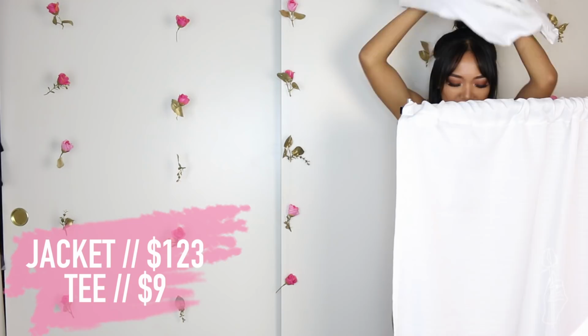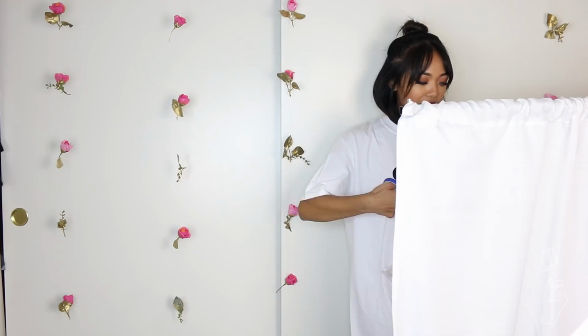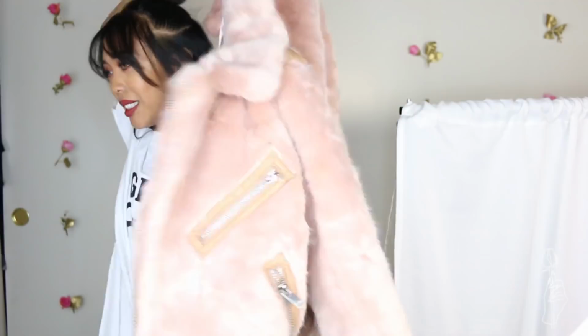I don't know why. Okay, so I'm so excited for this jacket. It's this super big fur aviator coat. Oh my gosh, it's so cool! Oh wait, dude, I'm wearing a t-shirt dress. I could come out, duh. Oh my gosh, look how fuzzy and cute it is. I'm so excited right now.